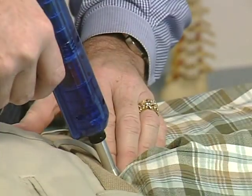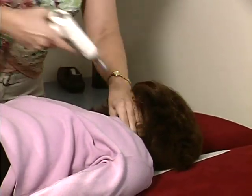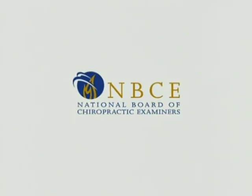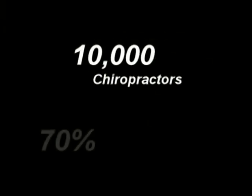Today, thousands of chiropractors and millions of patients have benefited from instrument adjusting. The mere numbers speak for themselves. A recent survey conducted by the National Board of Chiropractic Examiners of over 10,000 chiropractors reported that over 70% of chiropractors use an adjusting instrument in their practice. These doctors were found to use an adjusting instrument in the care of over 20% of their patients.